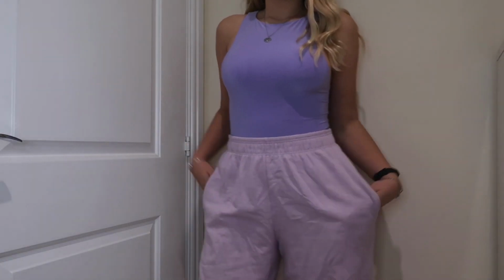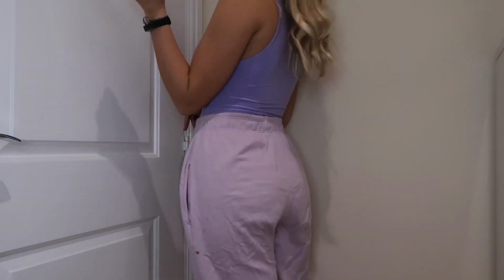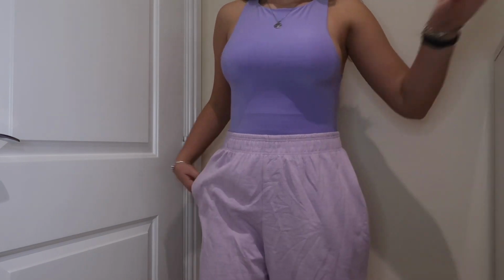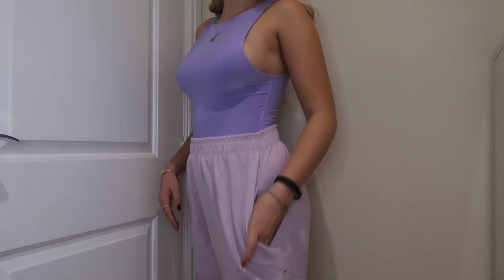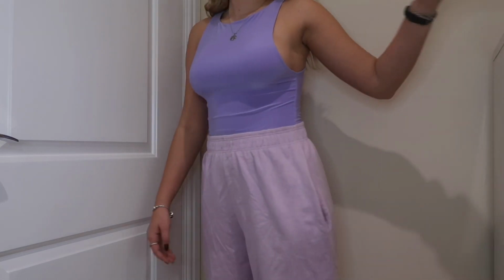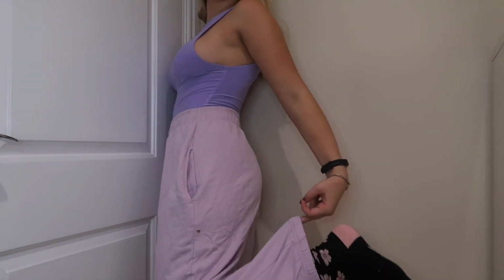They are quite baggy, so it's nice to have the tight top. Again, a nice thick band. Not very tight at all. They're very baggy. Nice deep pockets again, which is really good. So if you put your phone in your pocket, it's staying in there, you know? Because some pockets finish like here and it's really annoying. Yeah, I think these are really cute. Again, they come in at the bottom as well.